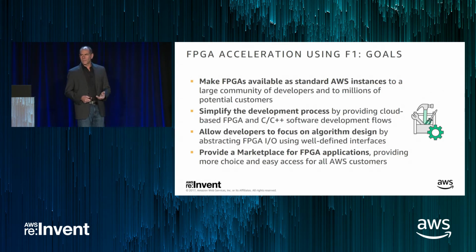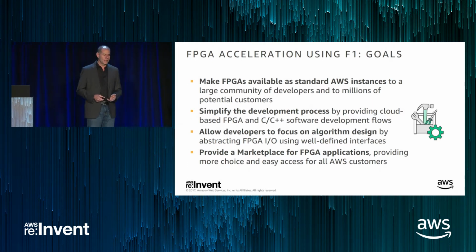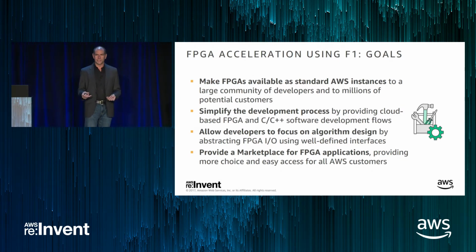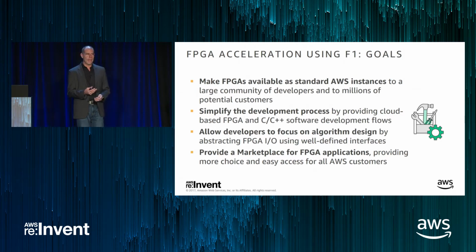So our goal with F1, with the F1 FPGA instances, is to make FPGAs dramatically easier to deploy, easier to develop for, really easier to use. Make FPGAs, if you will, a first-class citizen in the array of processing options you have: CPU, GPU, now FPGA, right? So they need to look and feel a lot like any other EC2 instance, but have FPGA accelerators.